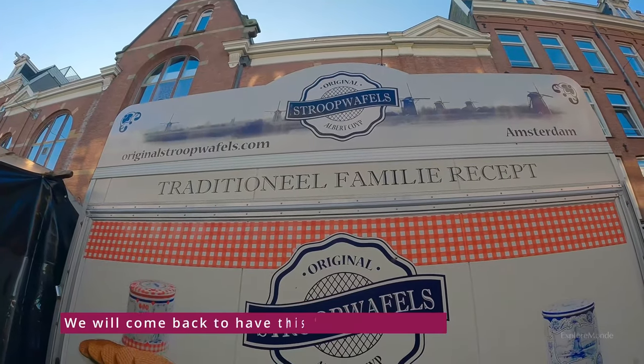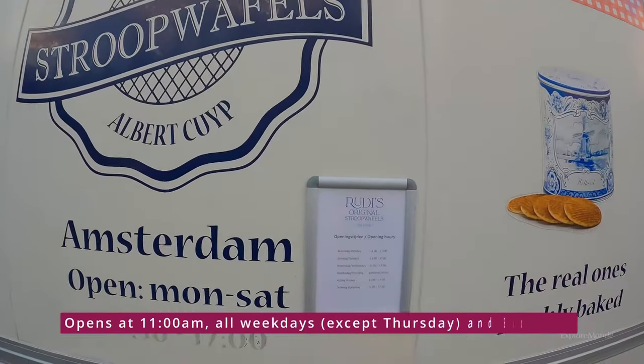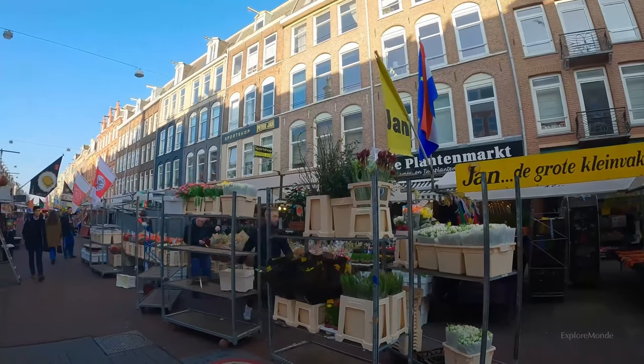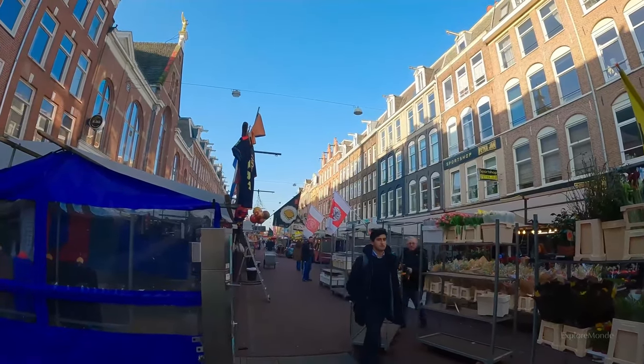One of the things on our to-do list is to have Stroopwafels at this shop. So looks like this shop is open every day except Sunday and Thursday from 11 a.m. to 5 p.m. This is not open yet, so we will come back to this later on.